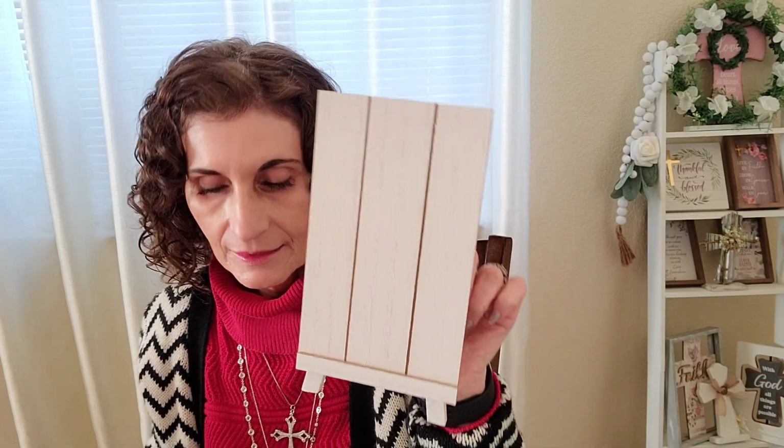I like it because it has that. That's pretty. And it's not very big. I think it's like, what, 5 by 7 or something? Let's see. That is actually, no, it's bigger than that. It's 7 3/4 by 4.5. So that's cute. I have the other wooden easel too, and then I have the plastic ones.